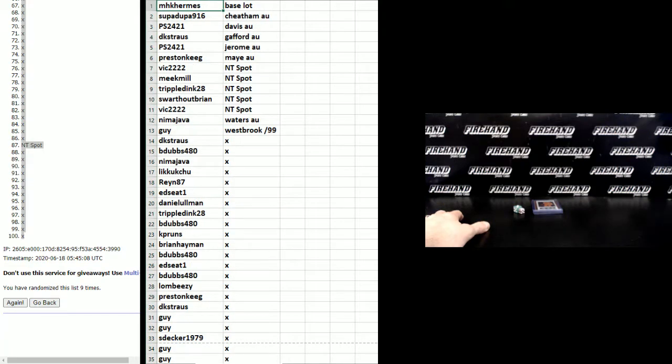MK Hermes gets the base lot. Super Dupa the Cheatham. PS2421 Davis. DK Strauss Gafford. PS2421 Jerome. Preston Keeg May. Vic gets an NT. Meek Mill an NT. Triple Dink an NT. Swarthout Brian NT. And Vic again an NT. Nima Hava Waters Auto. Waiters Auto. And Guy the Westbrook.